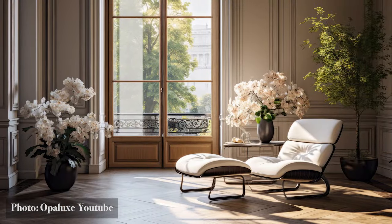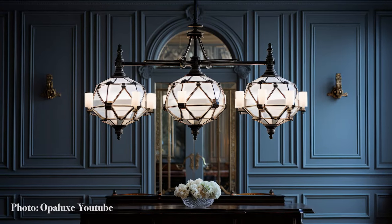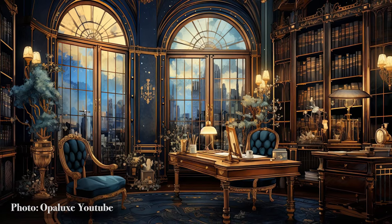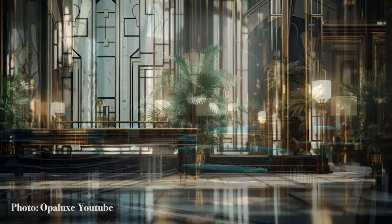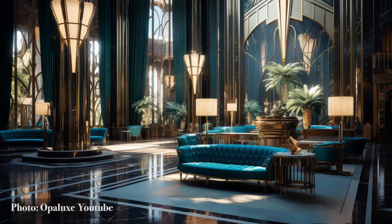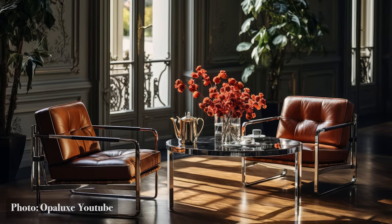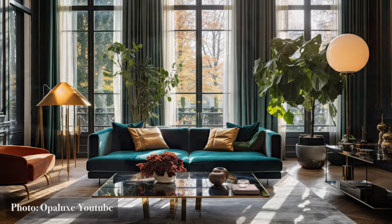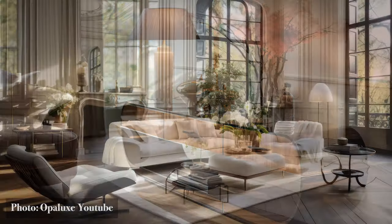The roots of the style lie in the Art Deco movement of the early 20th century, known for its opulent and geometric designs. Today, we see its revival, but with a twist. The modern version isn't just about luxury. It's about creating a space that feels both grand and approachable, lavish and livable.